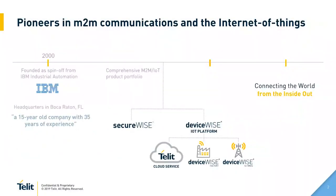So first of all, who is Telit? Telit is a spin-off, or was a spin-off, from the IBM Industrial Group. We have 15 years of experience doing integration and automation, even before the Windows operating system existed. Many of the IBM plants and Fortune 500 plants were integrated using our software products at the time. So we have quite a bit of experience in shop floor integration to MES, ERP, quality systems, and more.